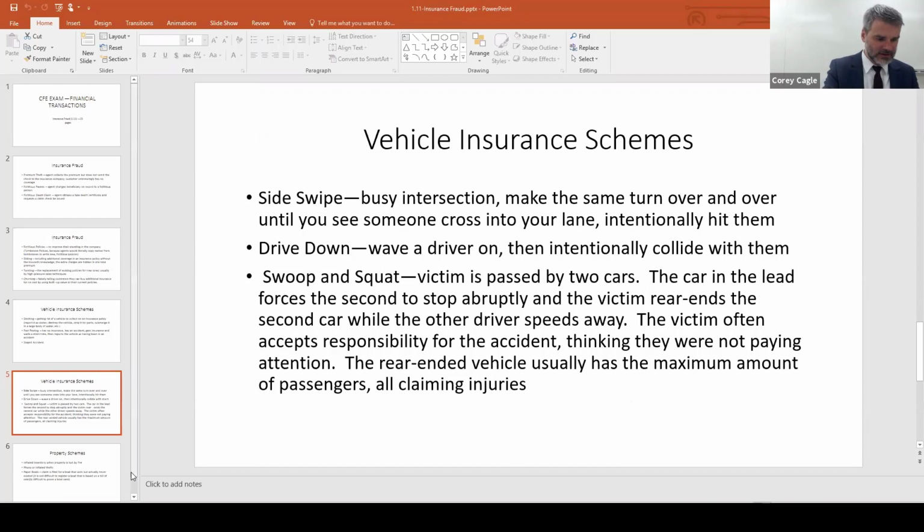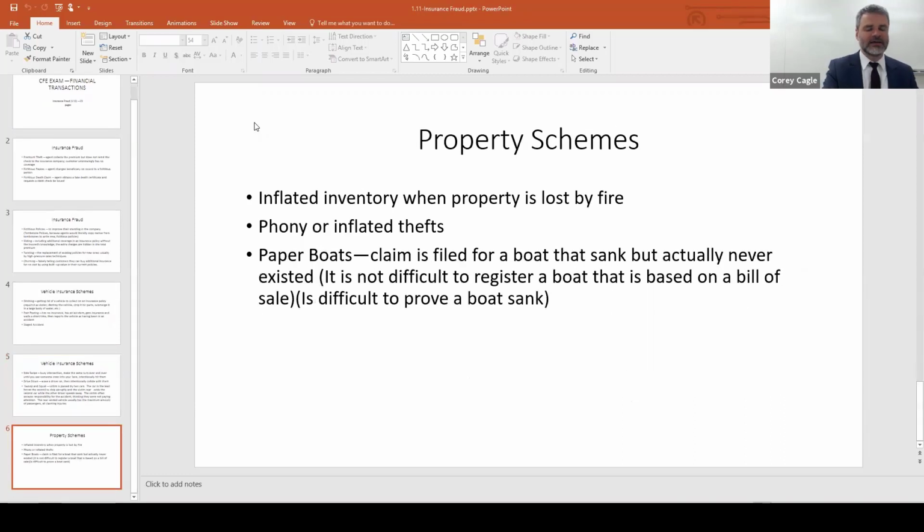It's a shame. All right, and then finally, we've got property schemes. Again, we're still on insurance, by the way, so I should have titled that a little better. Insurance on properties is what we're talking about. You had a fire, and you inflate: I had all this stuff in there that burned up that you didn't really have. Or, somebody broke into my house and stole some stuff when none of that actually happened. Just making stuff up.